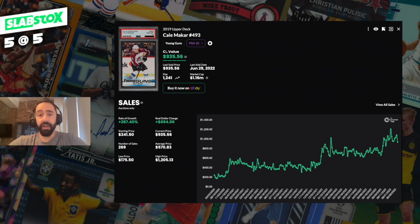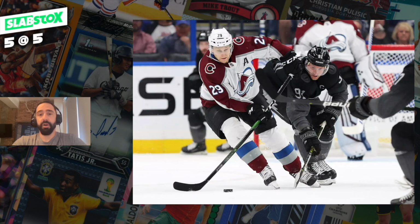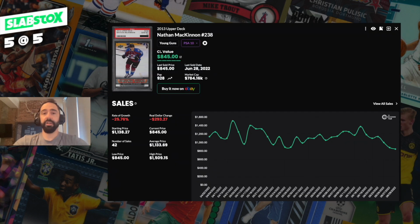All-time high in value for Makar. Probably not the time to buy, but keep your eyes on this player and his prices, as he could go down as one of the most talented and spectacular defensemen of all time if he continues on this pace for sure. Another star on the team is fellow Canadian Nathan MacKinnon, whose 2013 Upper Deck Young Guns PSA 10 sold after the game for $845, a 31% drop since last year.